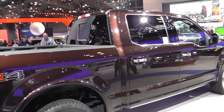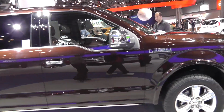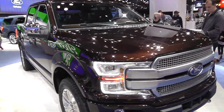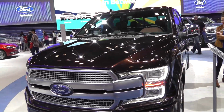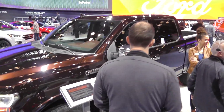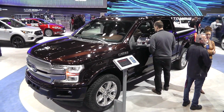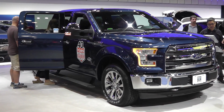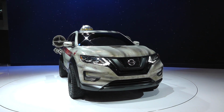Oh, this is my favorite redneck car. A truck. Yeah. What the f- Okay, it's the Star Wars edition.